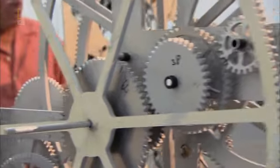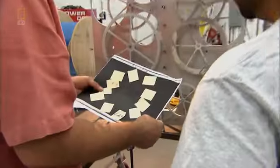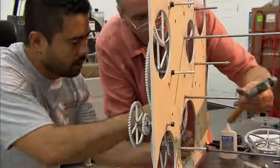Okay, so here we are. We've got Evans's gear mechanism together for the planets. I cut the plate based on all the different gearing cycles that we had to have. So we have Mercury, Venus, Mars, Jupiter and Saturn. And these are the main output shafts where the pointers are going to be on this side of the mechanism.